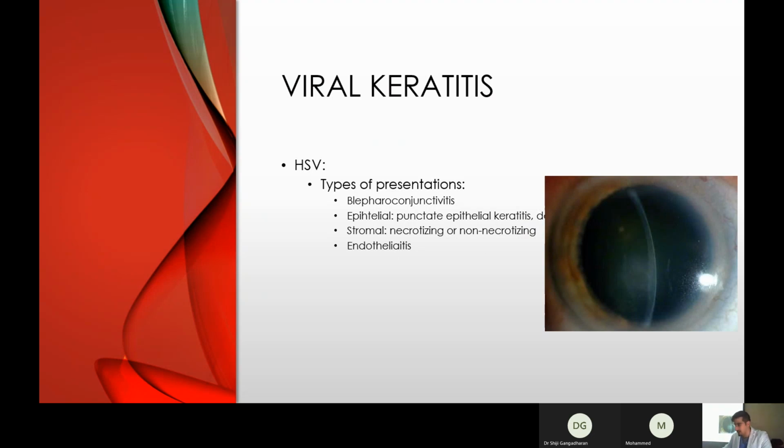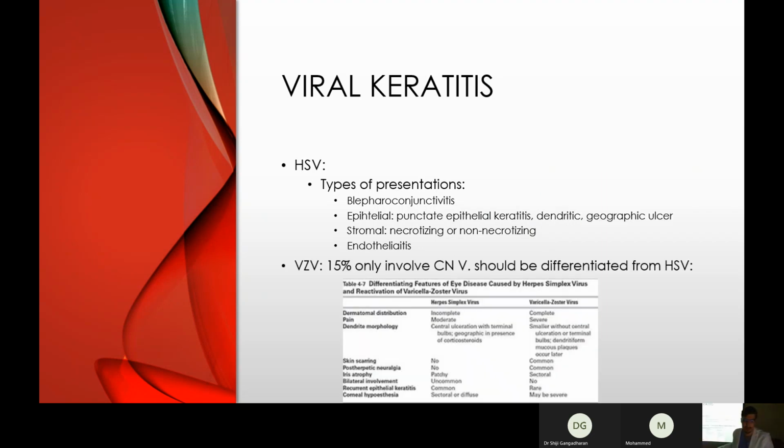طيب. Iridocyclitis goes with, sometimes some people will put endotheliitis as part of the uveitis rather than the infectious parts. اللي هو زي iridocyclitis. Varicella zoster: only 15% of those with varicella zoster will have involvement of the fifth cranial nerve, and it should be differentiated between the herpes simplex and varicella zoster virus.